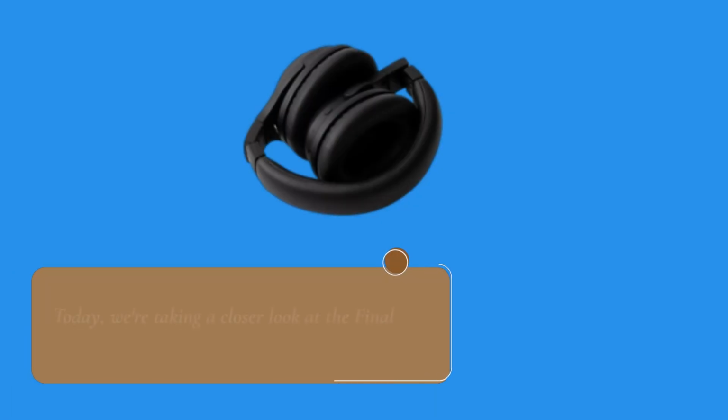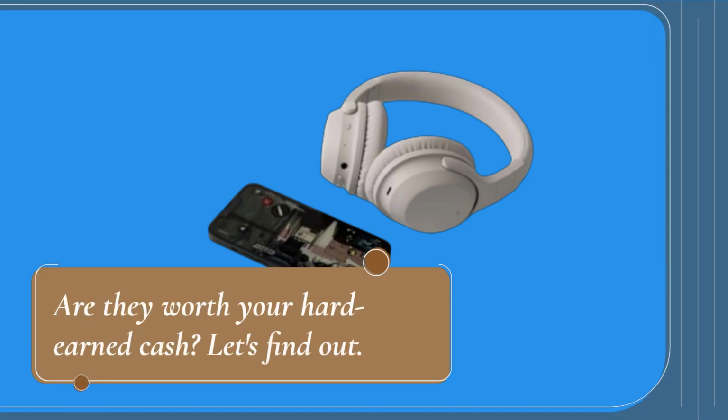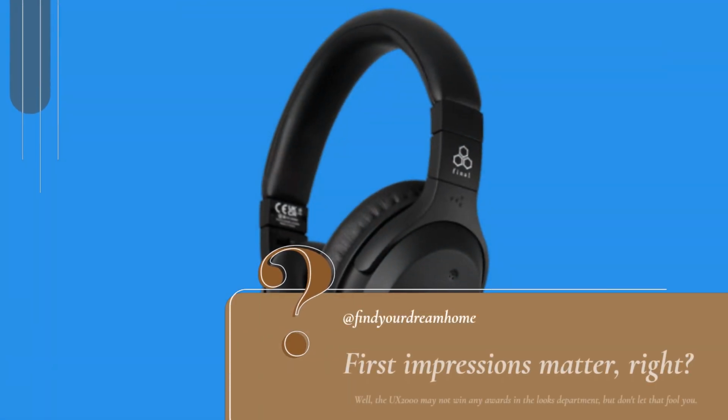Today, we're taking a closer look at the Final Audio UX2000 wireless over-ear headphones. Are they worth your hard-earned cash? Let's find out.